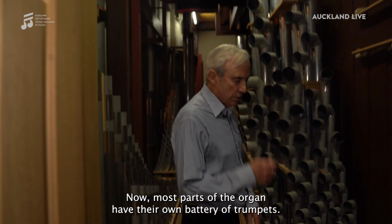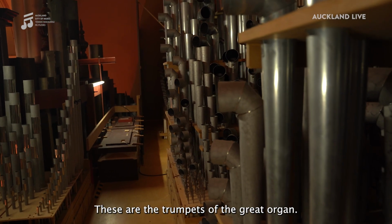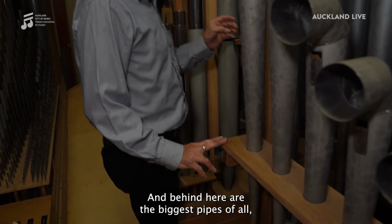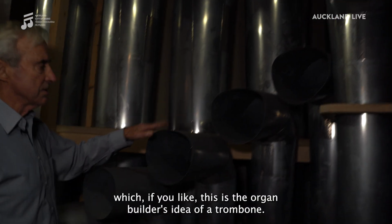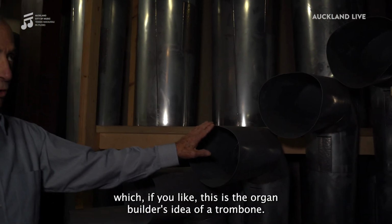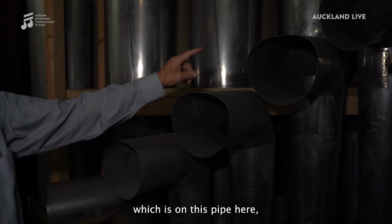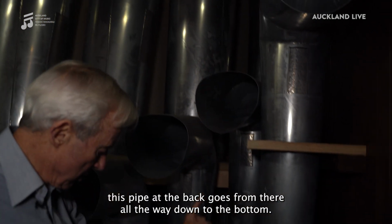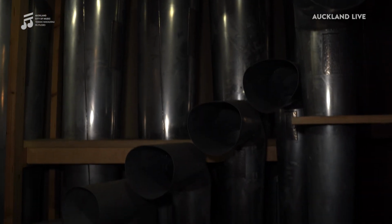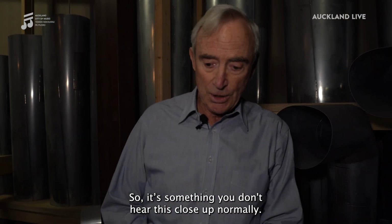Now, most parts of the organ have their own battery of trumpets. These are the trumpets of the great organ. And behind here are the biggest pipes of all and the loudest pedal pipes. This is the organ builder's idea of a trombone. And I'll get Nick to play the lowest note, which is on this pipe here. No, this pipe at the back goes from there all the way down to the bottom. Thank you. So it's something you don't hear this close up normally.